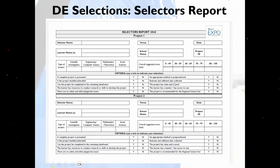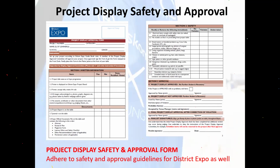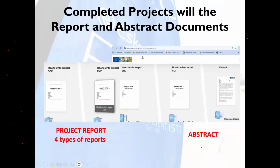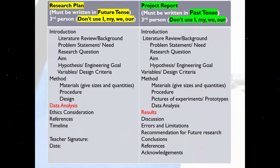You need to have all of these things in your project. Also, the display safety. This is also on our website. Go through this because it also tells you what you need to have and or not have. We don't want to see wires exposed or flammable substances in your project. Now, there's some of you here that are finished, so we will see your report and abstract at the District Expo. Okay, and all of this information is on the website.